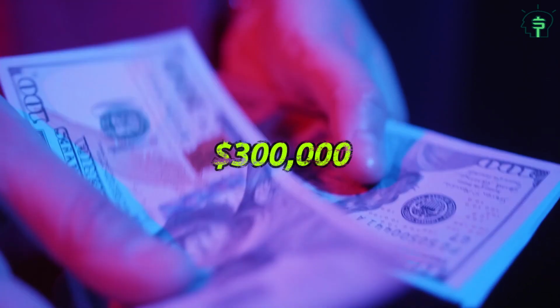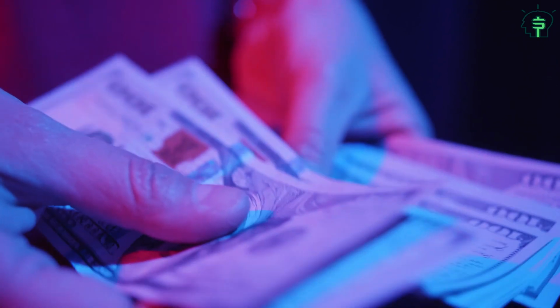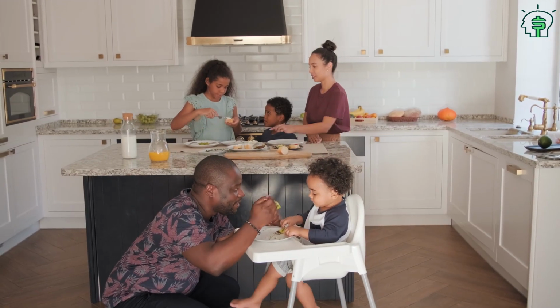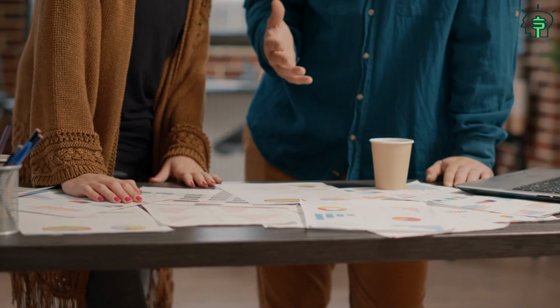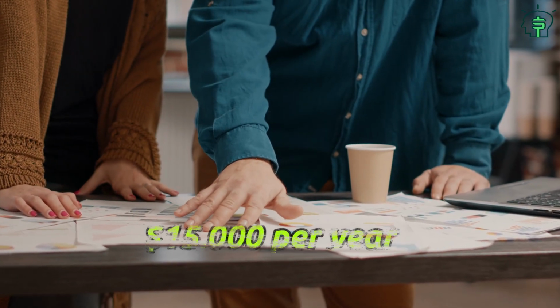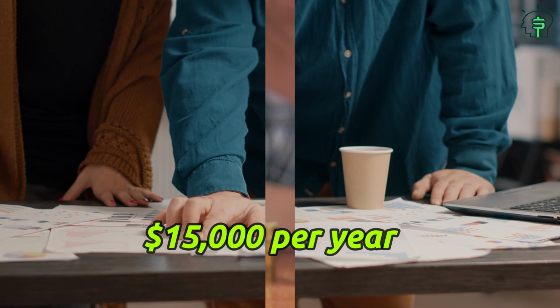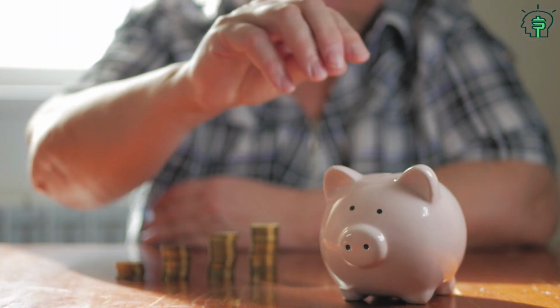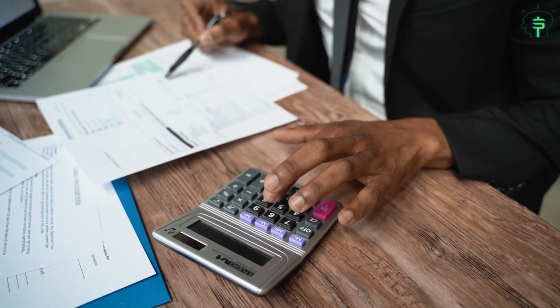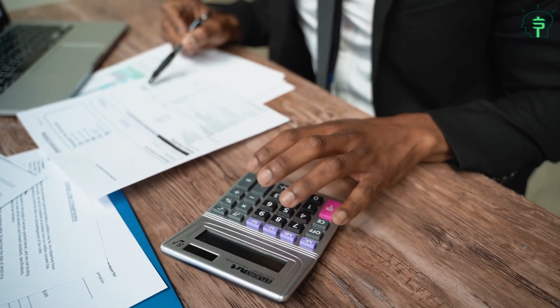Let's say you have $300,000 worth in your savings. It's a lot of money and you might even think that it would be a blissful life ahead. But what if your annual withdrawal rate is about 5%? That would be $15,000 down the drain per year. So your savings would only last for 20 years. Would you want that?